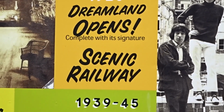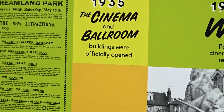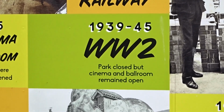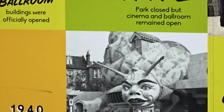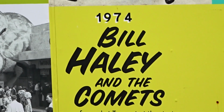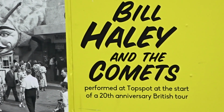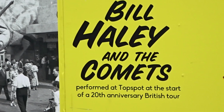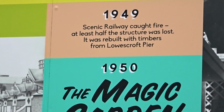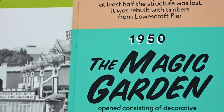1920, Dreamland opens, complete with its signature Scenic Railway. 1935, the cinema and ballroom buildings were officially opened. 1939 to 1945, World War II, park closed but cinema and ballroom remained open. 1940, Dreamland requisitioned for Dunkirk evacuation. 1974, Bill Haley and the Comets performed at Top Spot at the start of their British tour. 1950, the Magic Garden. 1949, Scenic Railway caught fire. At least half the structure was lost. It was rebuilt with timbers from Lowestoft Pier.